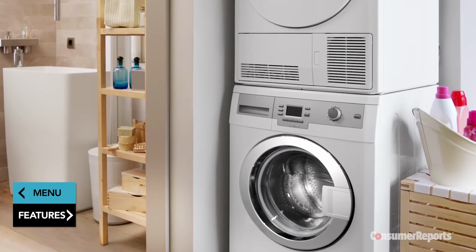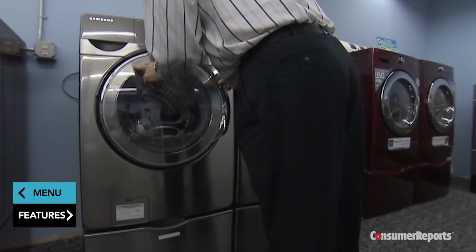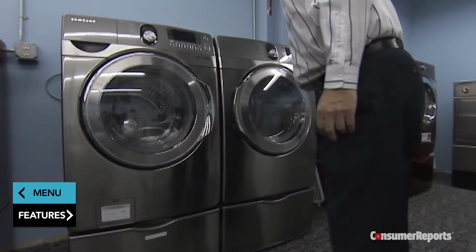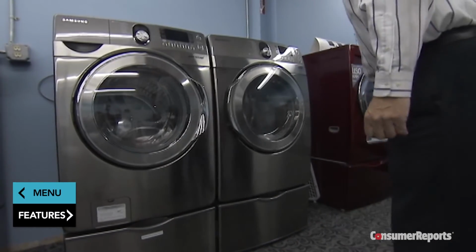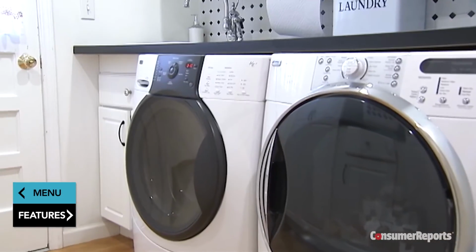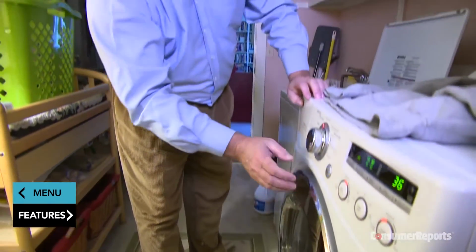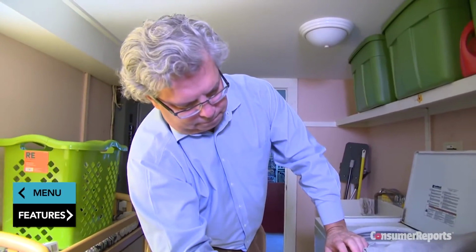Another plus, front loaders can be stacked with dryers to save floor space in small areas. But they cost the most, some as much as $1,600. And if you want to buy a matching dryer, you could tally up past $3,000. In some cases, you'll need to pay another $500 or so if you want to add pedestals below your machine.